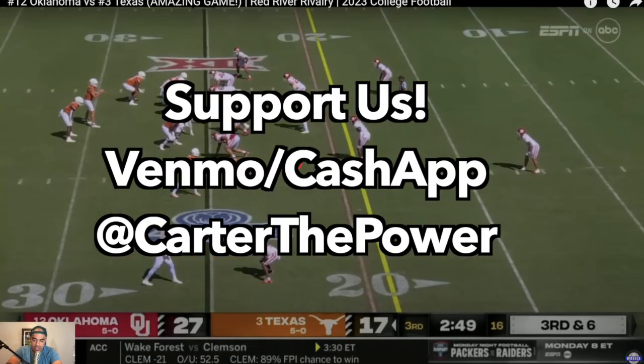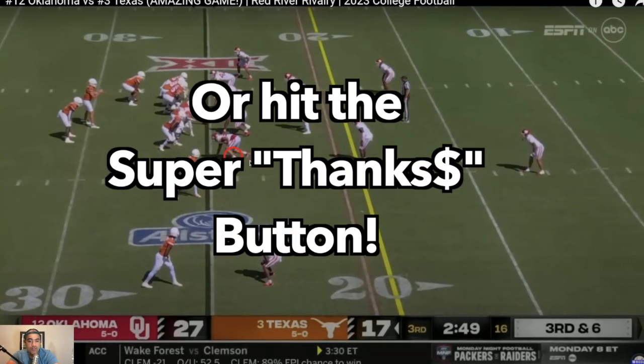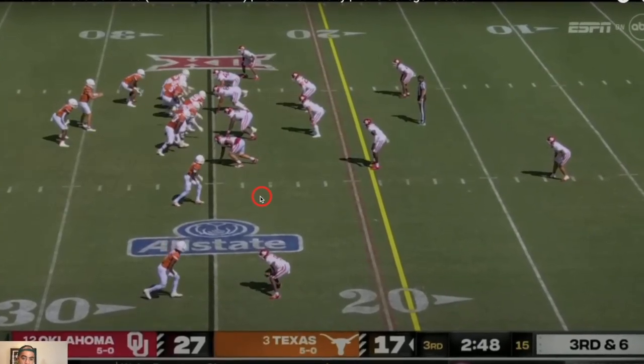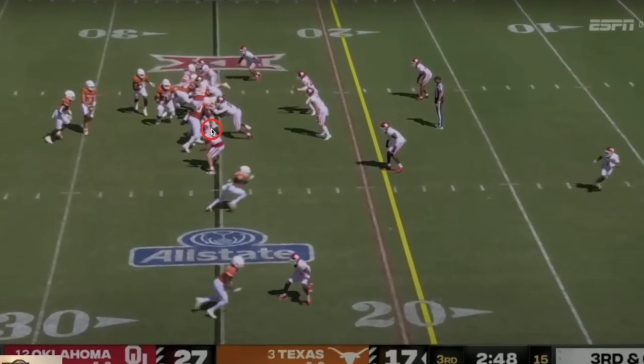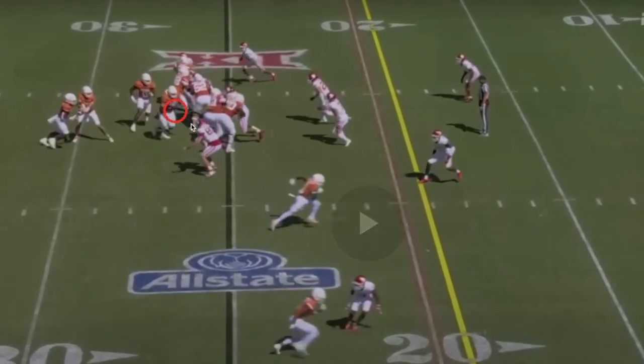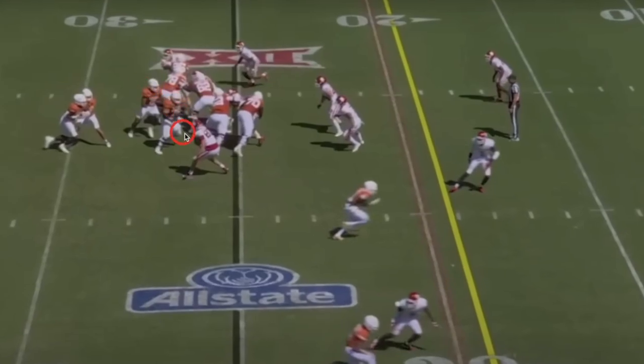Alrighty, so we did this breakdown in our Houston breakdown for Oklahoma, and Texas fans, you know all about this run game from Steve Sarkisian. They have so many different looks that they give you, and Oklahoma has done a really good job of this year, okay, which is playing pullers.